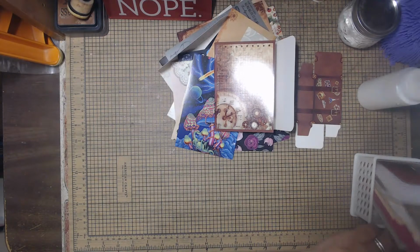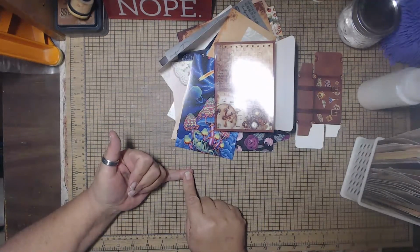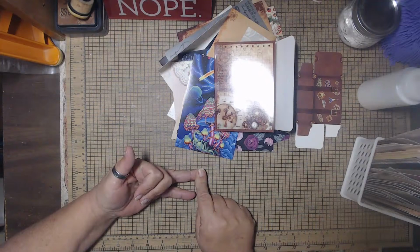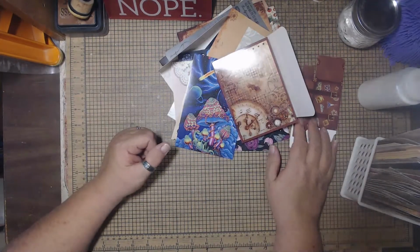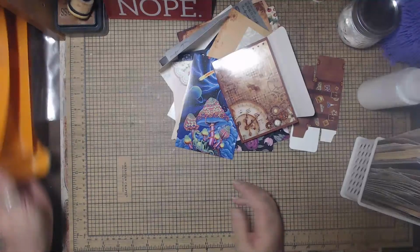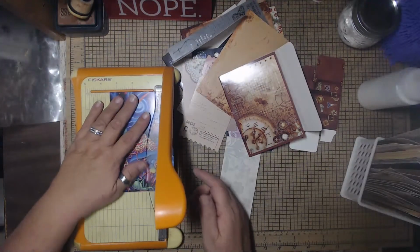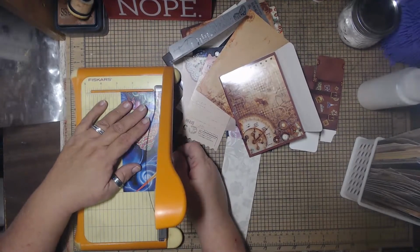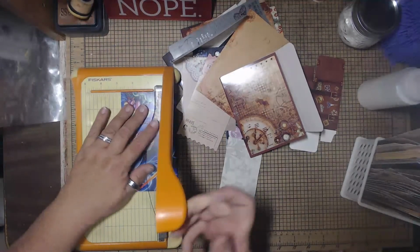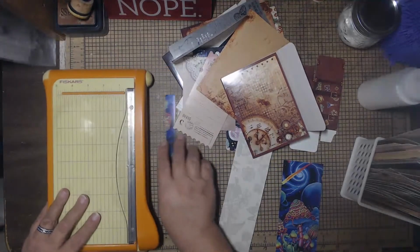It's simple. It literally is so simple. 1 part paint to 1 part powder to half part glue. That's it. All right, so let's do this. So this one, I think, is a little wide. I would never use one this wide. So let's trim the edges, take it down to 2.5 inches, because that's about the size of a tag that I would do.